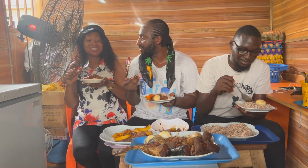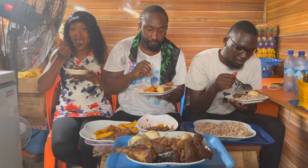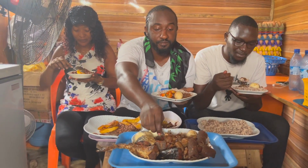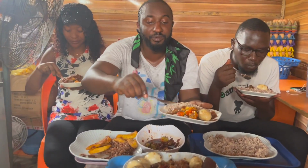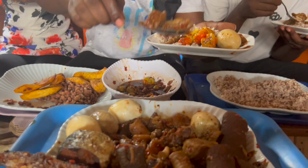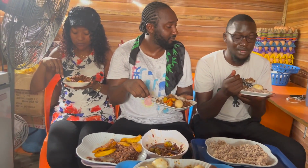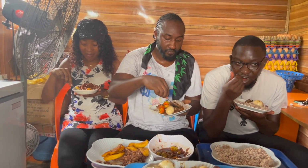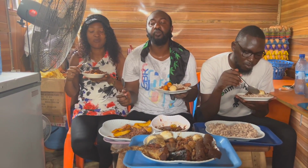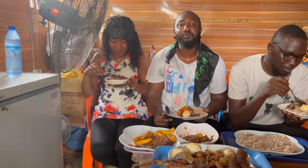The plantain. That's it. You are eating only beans. Yes, I love beans. Look at the taste and see what's going on here. Now the beef. You guys know I love beef. You guys know I love meat. And there are loads of meat here. This is amazing. It's amazing, right? Yummy, right? Oh my god.